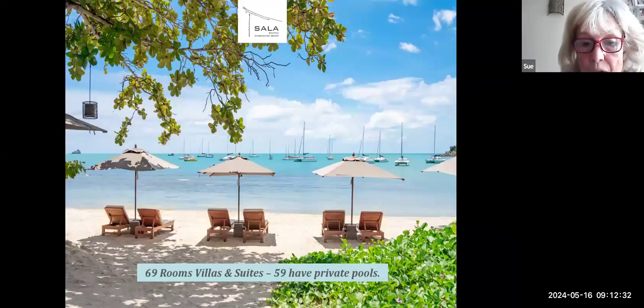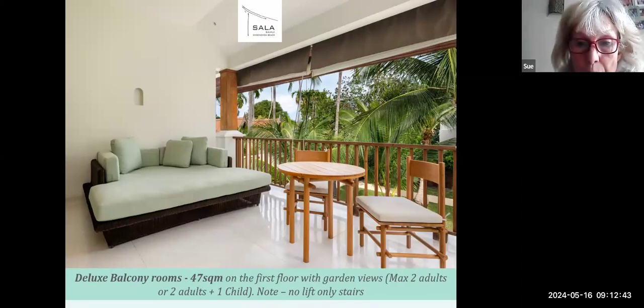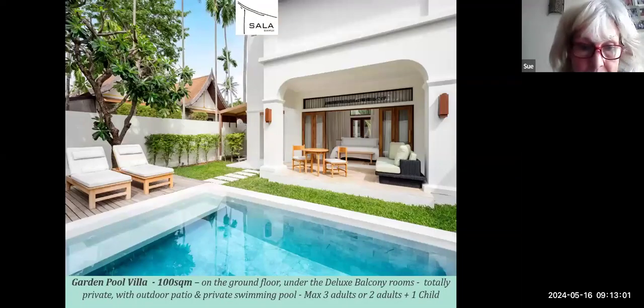It has 69 rooms, villas, and suites, of which 59 have got private pools. So these are the deluxe balcony rooms on the first floor. So clearly these are the ones that haven't got pools. As you can see, you've got a lovely large balcony. And this is the room. All of these SALA properties have got an element of the bathroom that's outside. And with these, you have the bath, which is open air.